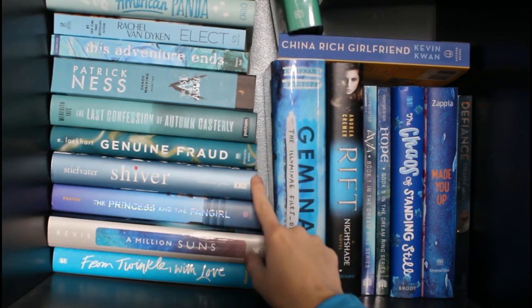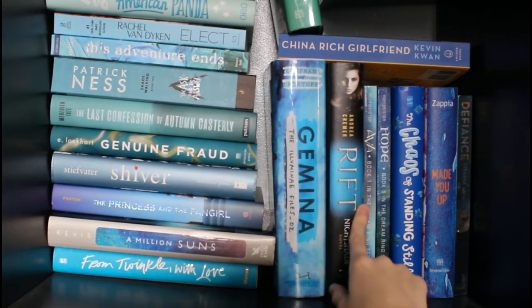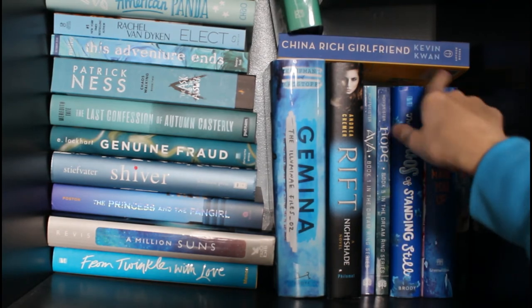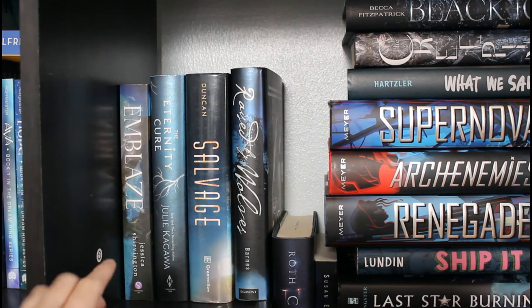Genuine Fraud, Shiver, The Princess and the Fangirl, A Million Suns, From Twinkle with Love, Gemina, Rift, Ava, Hope, Chaos of Standing Still, Made You Up, and Defiance. And then up here we have China Rich Girlfriend. Then the blue continues over here to go into purple.